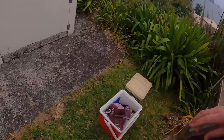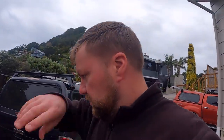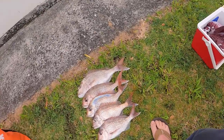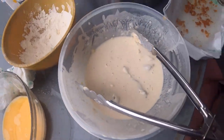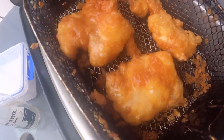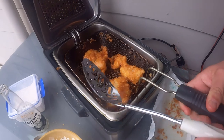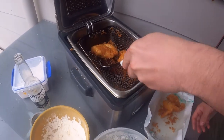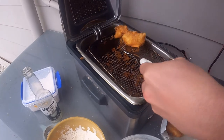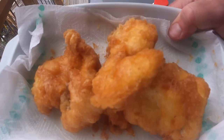But now we're about to fillet these up and get them ready for dinner one night. So, right, let's do this. That's some good snapper. That's good in here. We'll be feasting tonight.